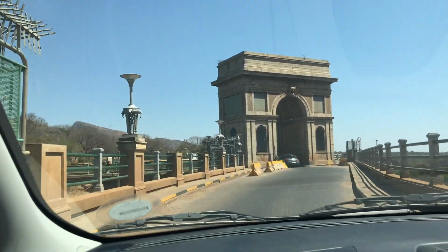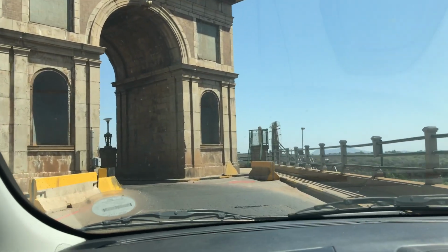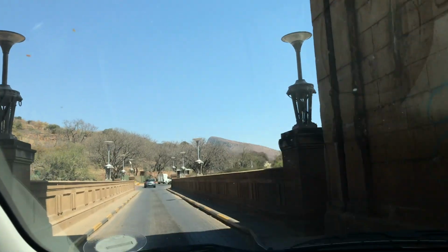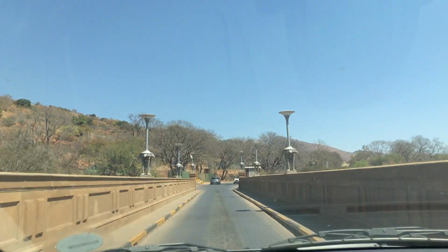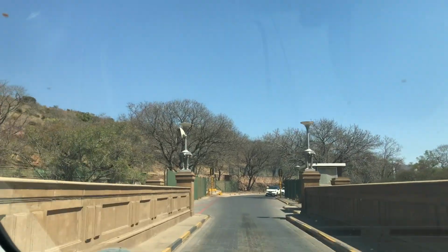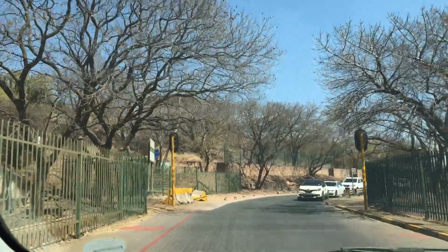So you're crossing the dam at its shortest point, obviously, and this is the arch as you approach, and now we're going right through to the closing stage of the dam wall. And the Hartbeespoort Dam today is this iconic feature of this part of the world.